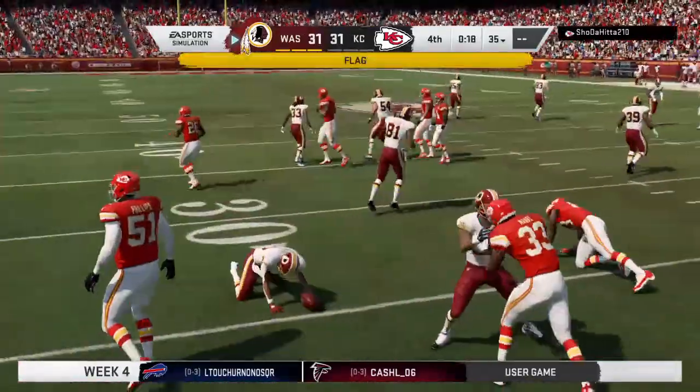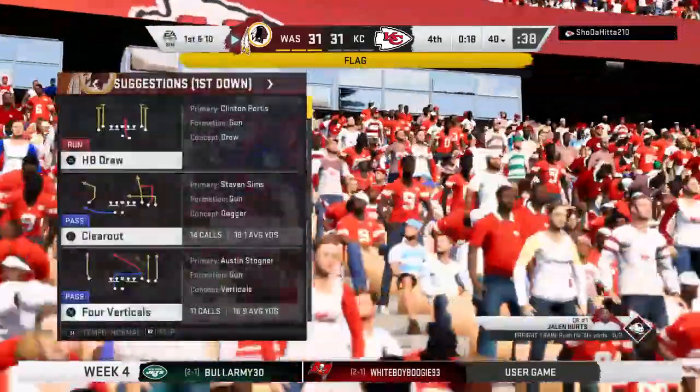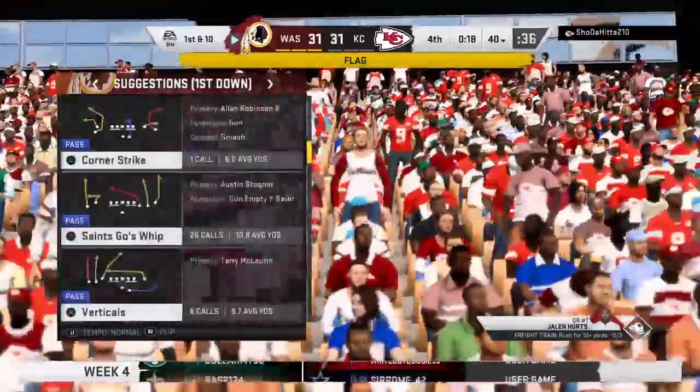And there is a flag as he's brought down right at the 25-yard line. But who's this going to be against? Get ready.